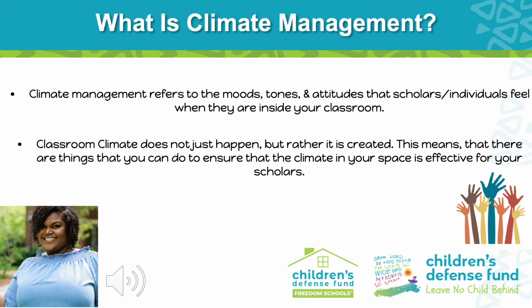This means that there are things that we can do to ensure that the climate in our space is effective, not only for us, but most importantly for our scholars. Meaning, what can we do to ensure that our scholars are in a space where they feel like they can learn, they can share their thoughts, and that they can share how they are feeling with us, okay?